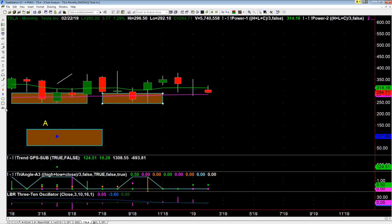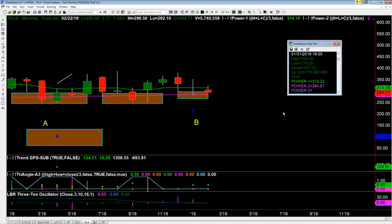Let's look at last month's data. I'm going to label it B. Maybe let me put an arrow here, then it's more precise. Everybody see it? Now, look at how last month, on this monthly chart, Tesla stock touched the pink one and bounced back and ended up between the two lines, the green and the pink one. Let's look at the values. Last month, the power line 2, the pink one, was 284.87, and Tesla's low was 279.28. So it only missed it by about $5.60, give or take.